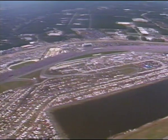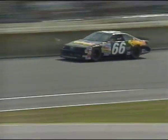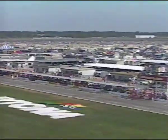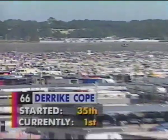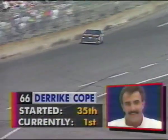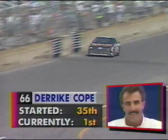The Bill Elliott car still has not officially retired. It's behind the wall being worked on at this moment. And at this moment on the track, Derek Coe, former winner of the 500 in that Cinderella story back in 1990, for the moment has the advantage for the great Cale Yarborough. Of course, he's off sequence as far as pit stops are concerned. He'll be able to go another 7 or 8 laps.